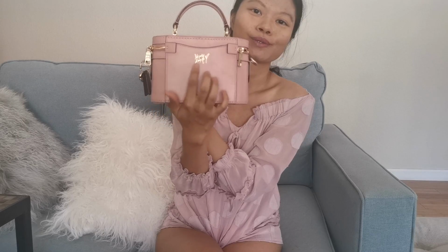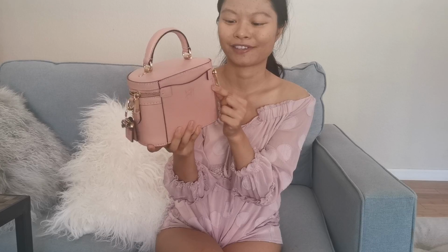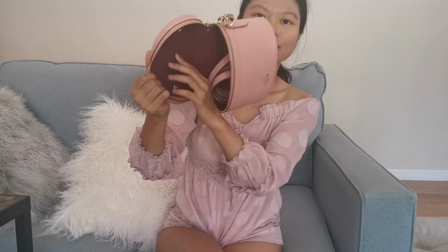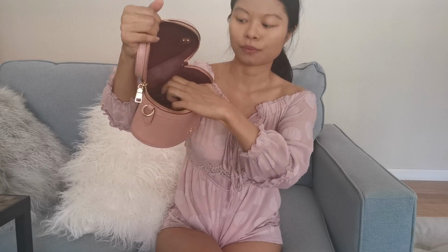It has a quote by Selena Gomez, "Not perfect, always me." And I find that it is very cliche, but I found it very true indeed. And you can see here there's a back pocket, but it's so tiny I don't really fit anything in it. It comes with a shoulder strap, but for storage purposes, I put it inside. In the interior, this is a deeper berry lining, kind of like a raspberry lining. And there's one more pocket here, which doesn't fit anything at all.